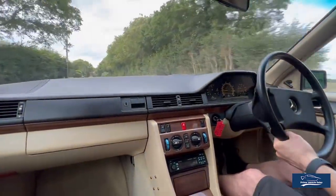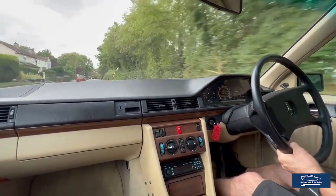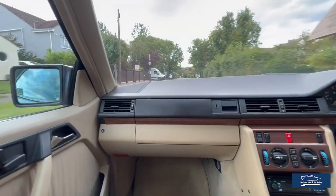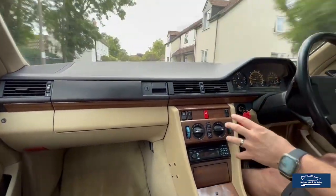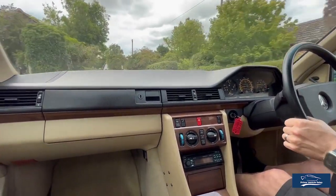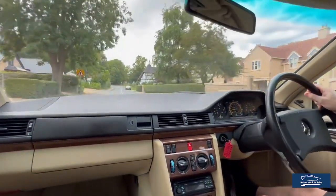It's a lovely spec as well. It has got options, so it's got leather upholstery rather than the old standard faux leather. It's got electric seats with the adjustable headrest electrically as well. It has got aircon, although it does need gassing. I'm trying to find somewhere that can do that with the special gas. You've got puddle lights as well, which were an option. But yeah, really nice car.